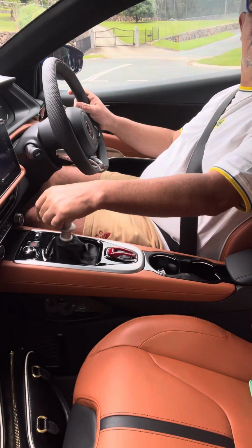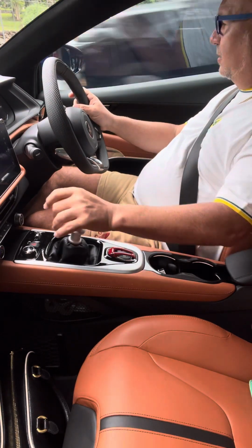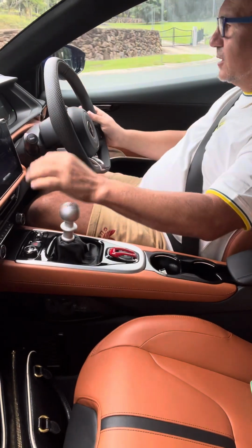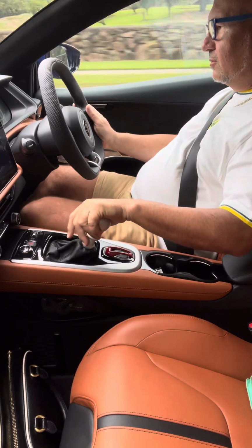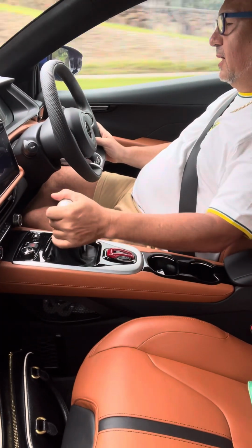Hi folks, we're in the Lotus Emira V6 manual. Lotus Queensland's kindly given me the car to test drive for an hour, just showing my daughter and son. Unbelievable.